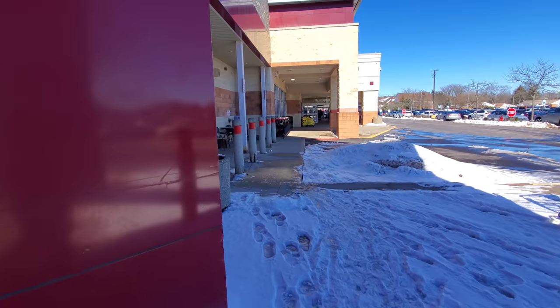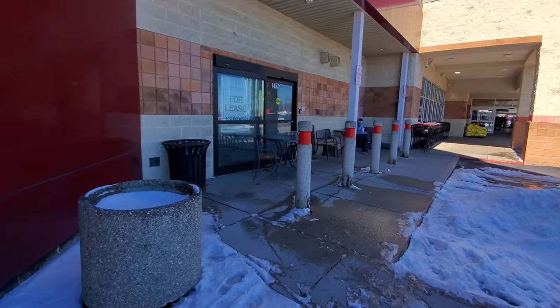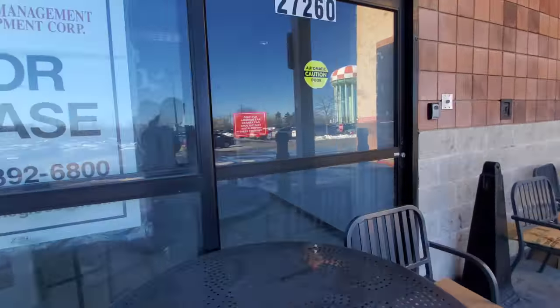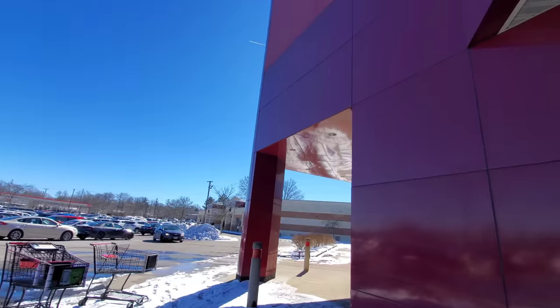Love the aesthetics. Places don't have character like this anymore. There's our other door over here. Pretty cool. You don't see that anymore.